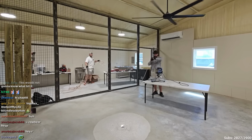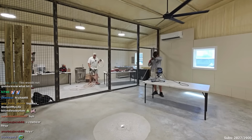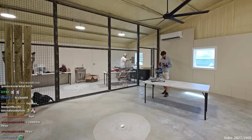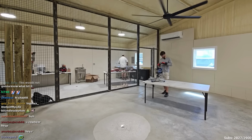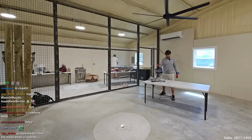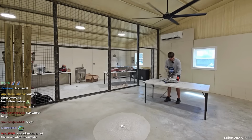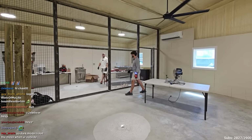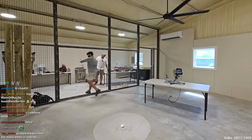Connor, Twitch in light mode. Everyone's pointing, laughing. I gotta be able to see this. If I was sitting behind a computer, dark mode would be perfect, but out here it's a little bit harder. You gotta use light mode. It would be crazy for me to use light mode on PC though, which I don't use.